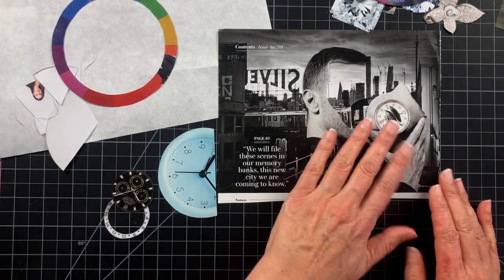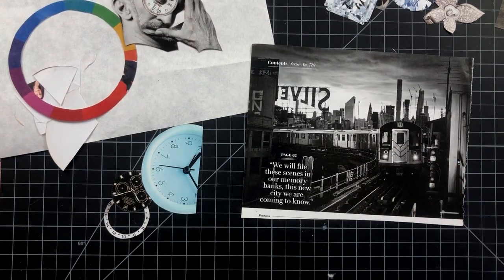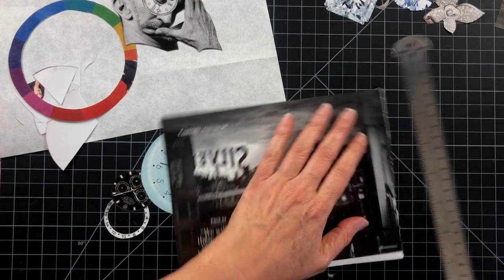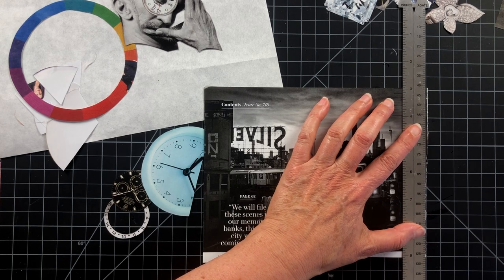I need to cut this up. This is a little messy. How to do this? I will bring in my trusty typography ruler. It is my favorite straight edge of all time.